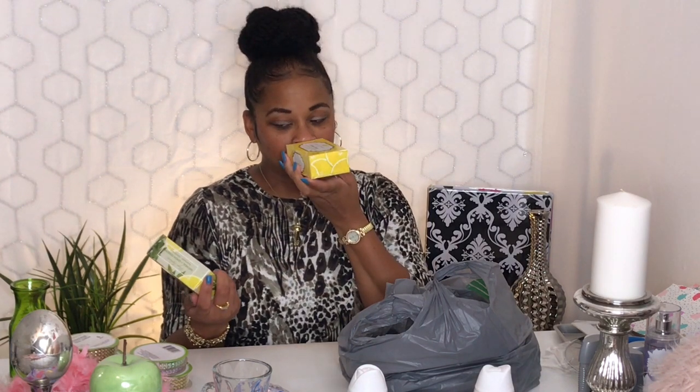And this is the same, same company. They smell kind of the same, but they have 2 different looks. So I'm going to take them out later on and see if there's a difference at all. But yeah, this one is lemon verbena, and this one is just lemon. This one is oatmeal also. Oatmeal and lemon verbena, and this is a lemon soap.